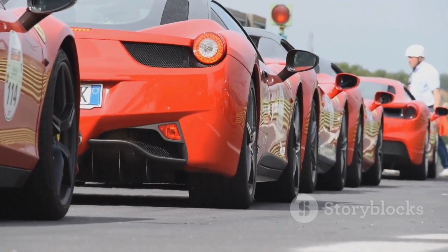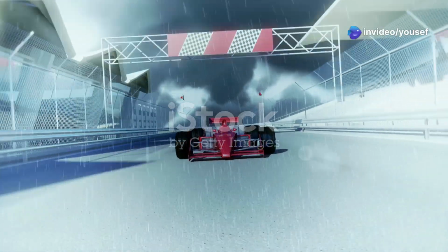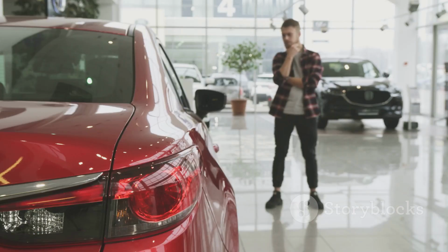So there you have it, folks, our top 5 picks for the best affordable sports cars on the market today. We've got American muscle, rally-bred performance, and pure sports car thrills, all at price points that won't break the bank. Now, I know it's tough to choose just one, so let's break it down.